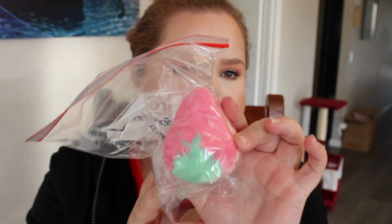I have a strawberries and cream bath bomb. This one is the one that's in the shape of the strawberry, which Shadow is running around at the moment in all the sun because I got all the windows open, the sun's out. I've just put my cat in the backyard. And oh my gosh, this is so good.